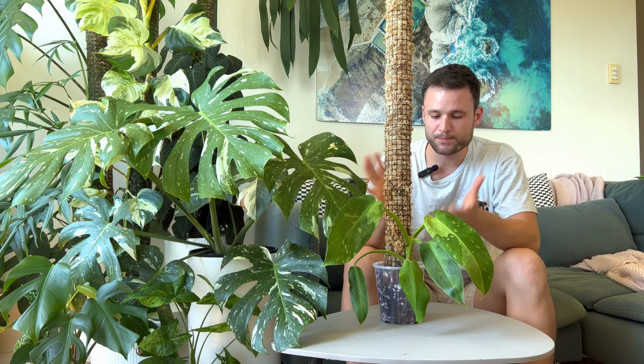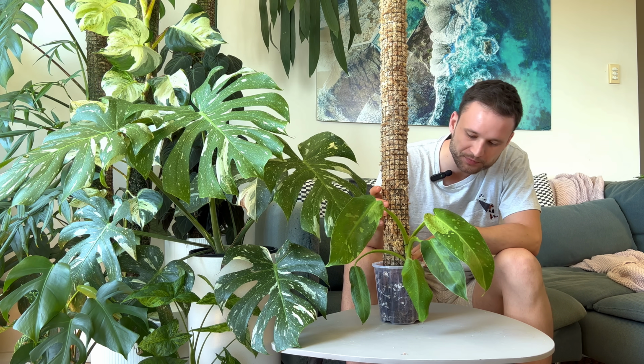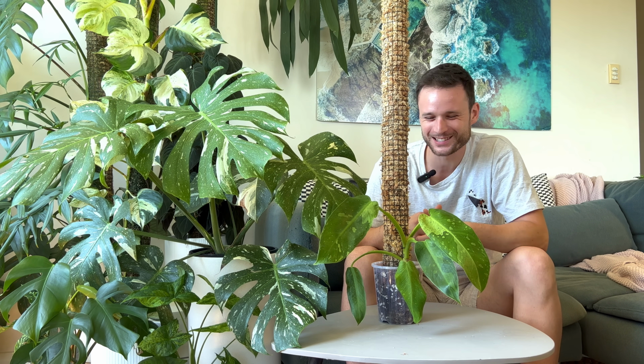Which was very, very cheap if you compare it to what this plant would have cost a couple of years ago. Now, 150 bucks might be a lot of money for a lot of people, depending on where you live. 150 bucks is a lot of money for people in Australia as well. Don't get me wrong. Anyway, I'm personally happy to spend 150 bucks on this plant. That is my decision. And yeah, if you are of a different opinion, then keep it to yourself, honestly.